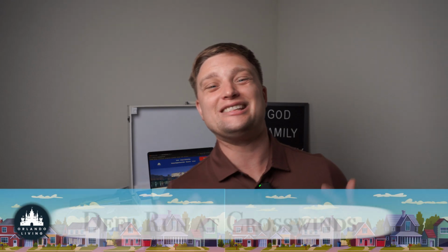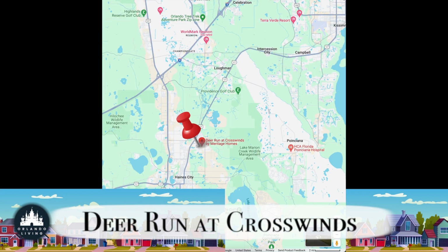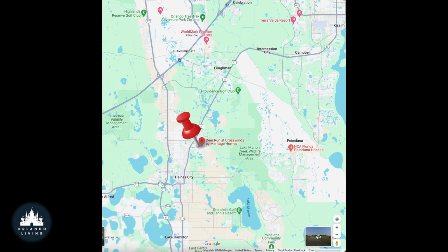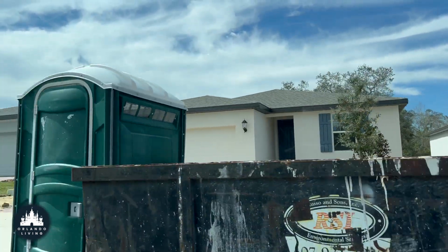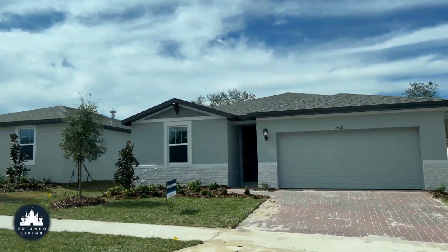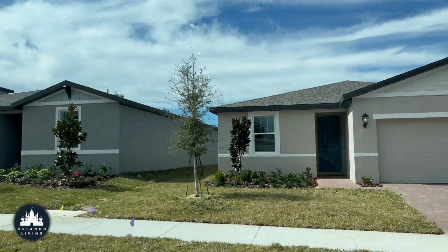All right, the next one we're talking about is Deer Run. So Deer Run, I didn't see any incentives when I looked at this one. So that's one of the downfalls. It's always weird, a lot of builders are giving incentives right now for buyers. This one, I didn't see that. But let's just assume that I didn't see it and I'm just being ignorant by not finding it. So it is what it is.